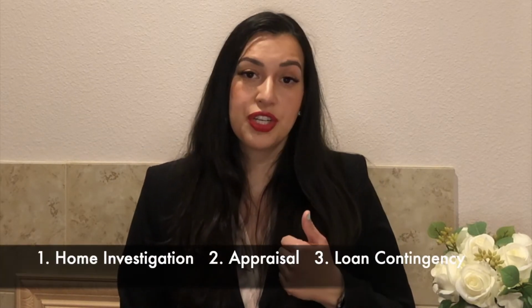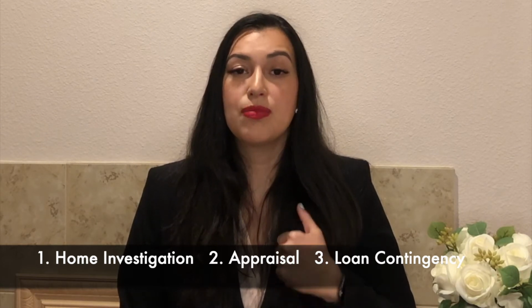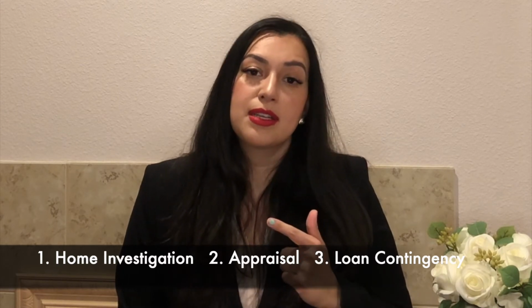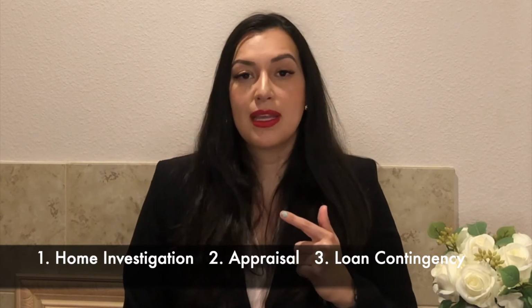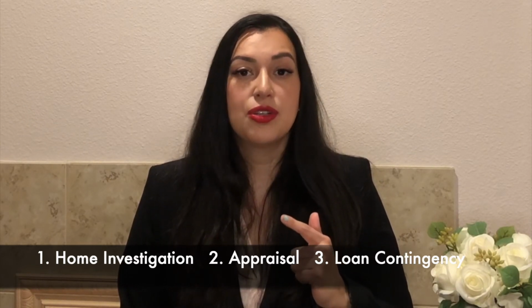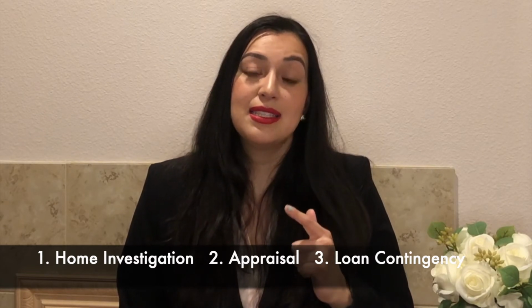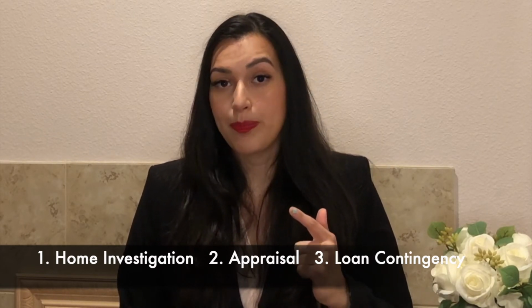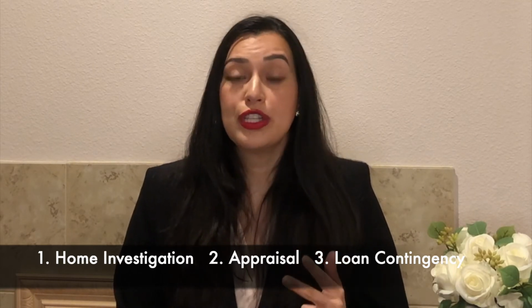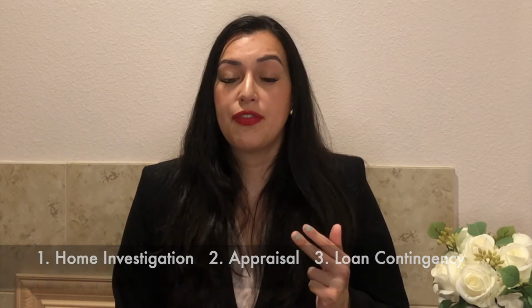One is to make sure that they conduct their home investigations to make sure they're okay with the condition of your home. Two, there's going to be an appraisal done by the loan company that the buyer is using to make sure that the price set and agreed to by the seller and the buyer is actually the value of the home. And third, there'll be a loan contingency. In the loan contingency, this is an opportunity for the buyer to work with the lender and make sure they have everything they need and they get the money from the lender to actually purchase the home.